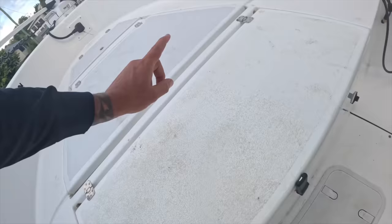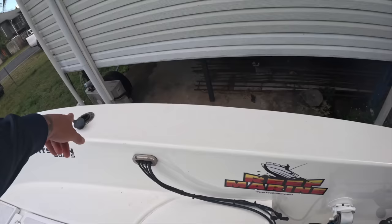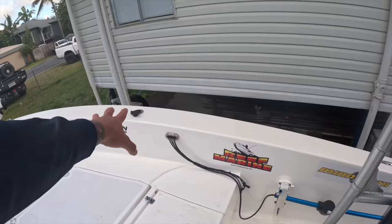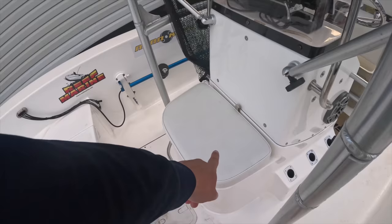I haven't used this, but this is live scope, so this will go in here at the front, and in here is just the bait board at the moment. Goes down the side, but there is another Simrad sounder that goes up there, so you can live scope, see where the fish are, cast at them. Pretty cool. But yeah, also a bit of storage and stuff in there.